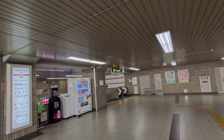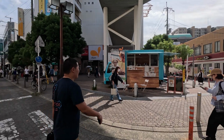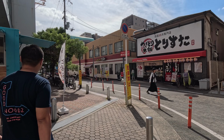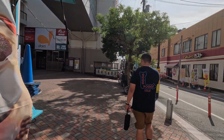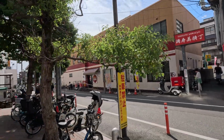All right, just got to the train station and now we are walking up to check out, drum roll please, the Cup of Noodles Factory. Okay, so we're heading straight. It's a nice little area. You want a coffee when you get off, and like everywhere it seems, places to eat.